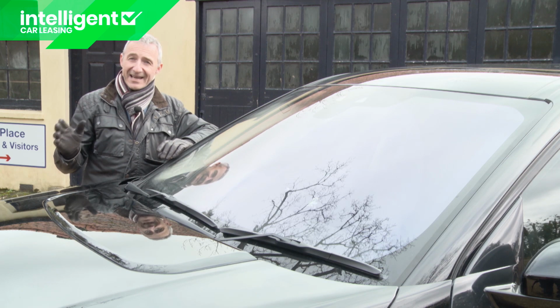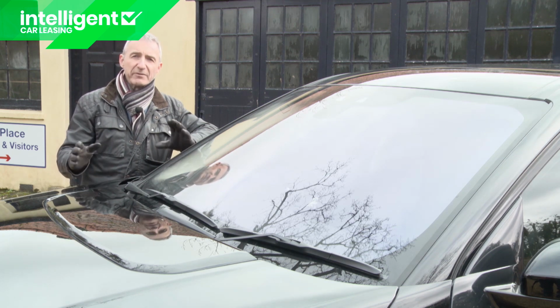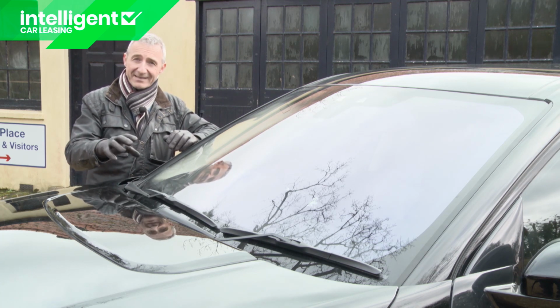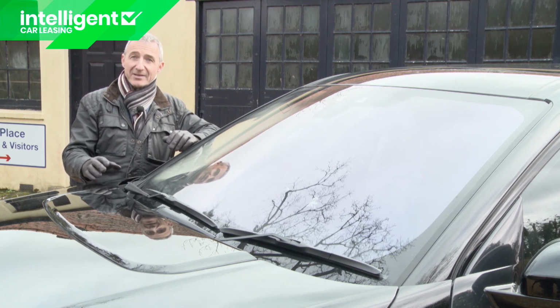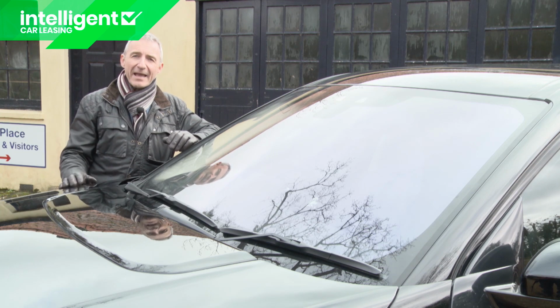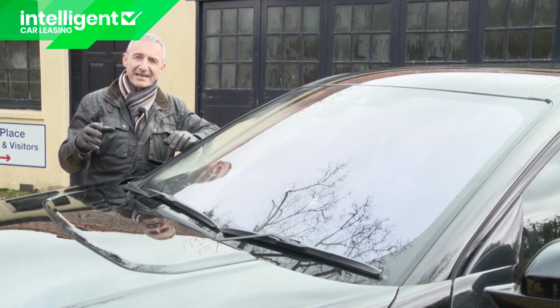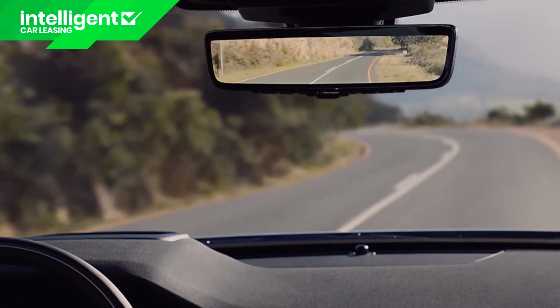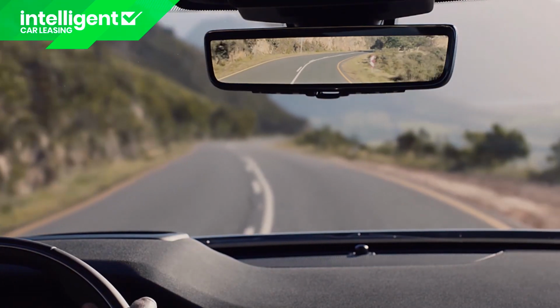If such a thing is detected, you'll be warned. If you don't respond, or well, perhaps you aren't able to, then braking will automatically be applied to decrease the severity of any resulting accident. In addition, all Discovery Sport models get a lane keeping assist system, which will alert dozy drivers if they're veering out of the lanes on the highway.